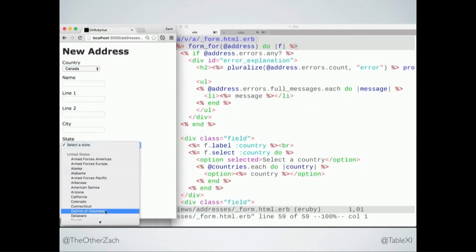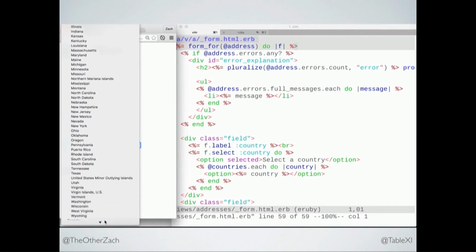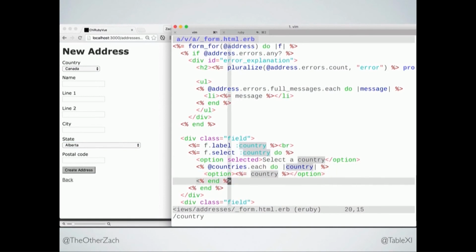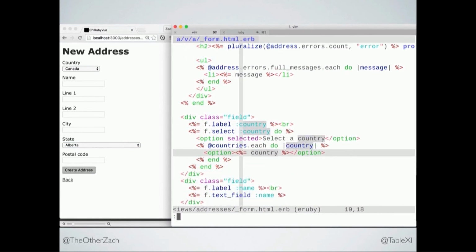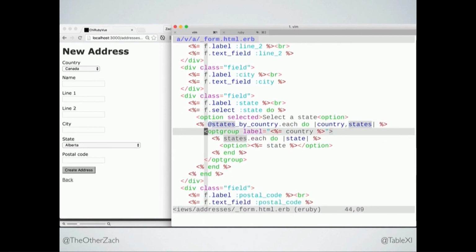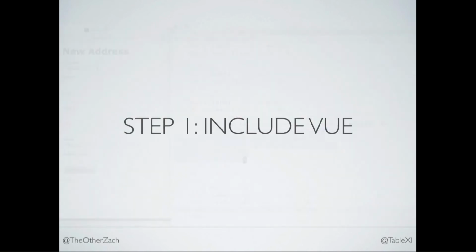So we select the country, and you notice how far we had to scroll to get to our territory. And right now, I'm just showing you how that form is rendered. It's just using ERB from a Rails G scaffold. Really, really easy stuff, right? Like basic things in any Rails project.